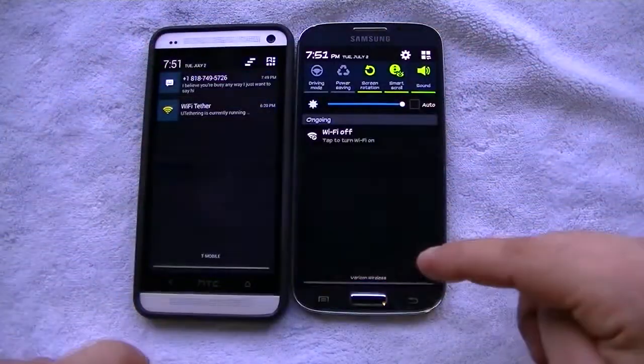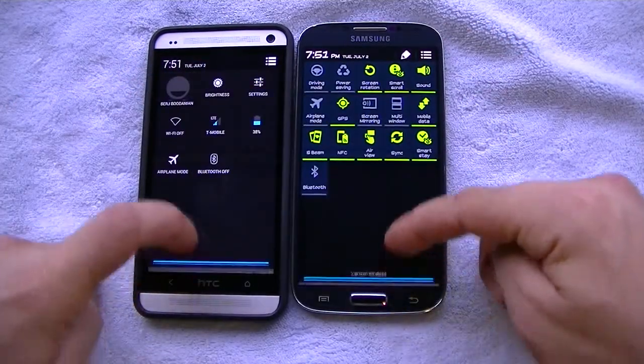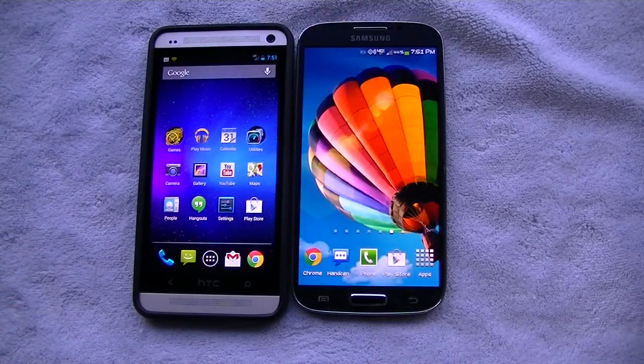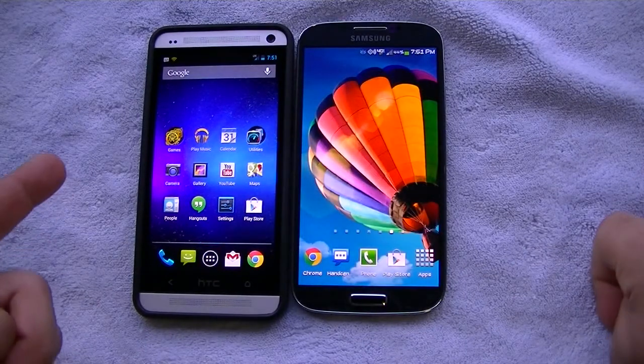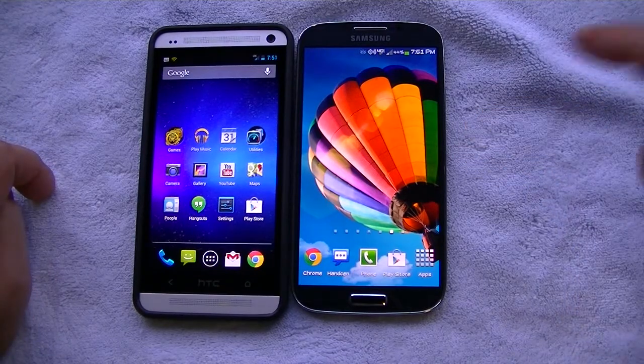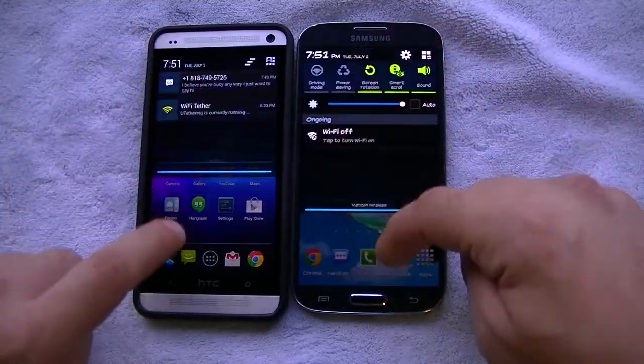If I just bring down the notification bar on both, super responsive. In the quick settings, both are immediate. Okay, so very similar. Snapdragon S600 here, 1.7 gigahertz clocked quad core. You got a Snapdragon 600 here, clocked at 1.9. So, a slight difference, but it is somewhat of a difference.